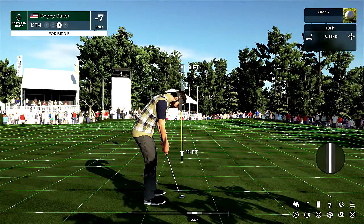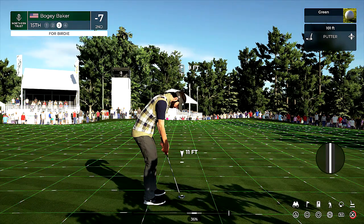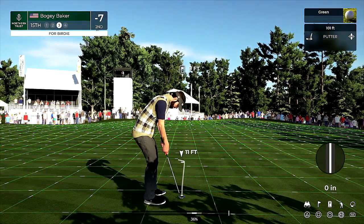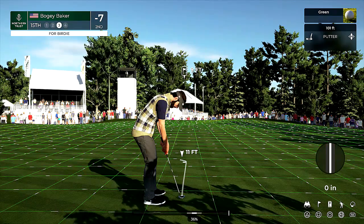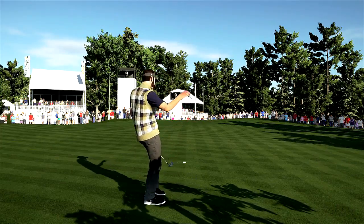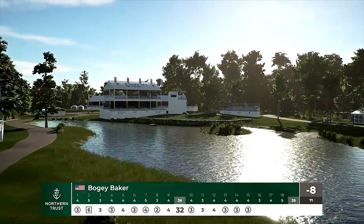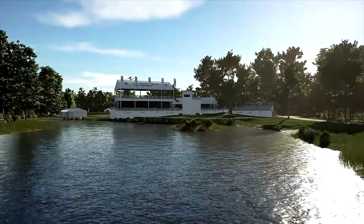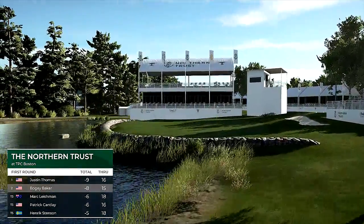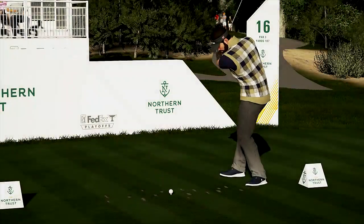This one's for birdie. Get excited. This could go in. And there it is. And with that, we'll move to 8 under par. Awesome play. Our current leader is enjoying a one-shot lead. Just a few holes to play.